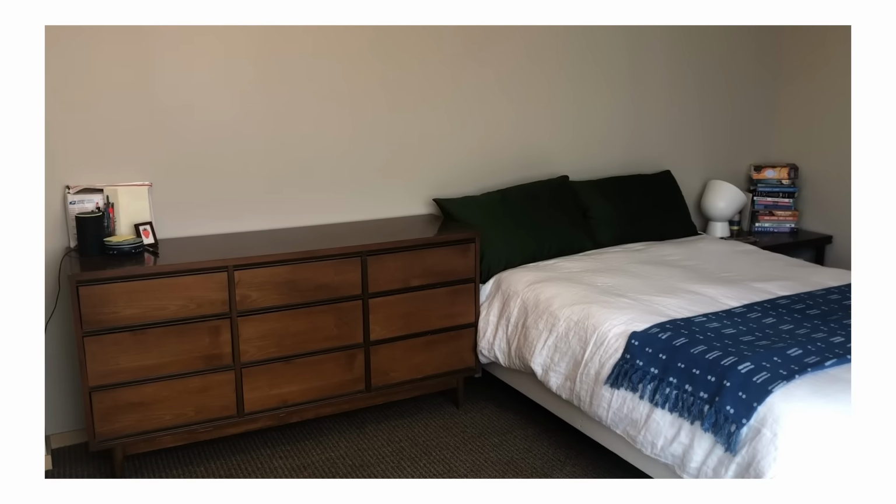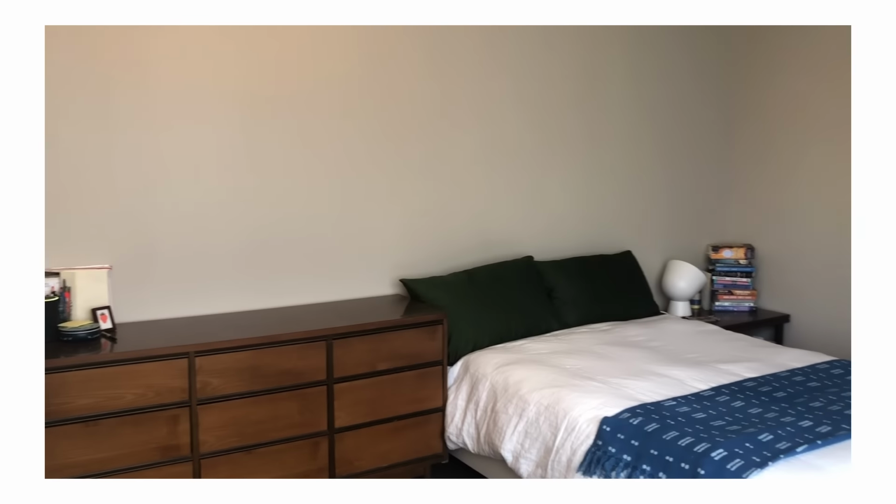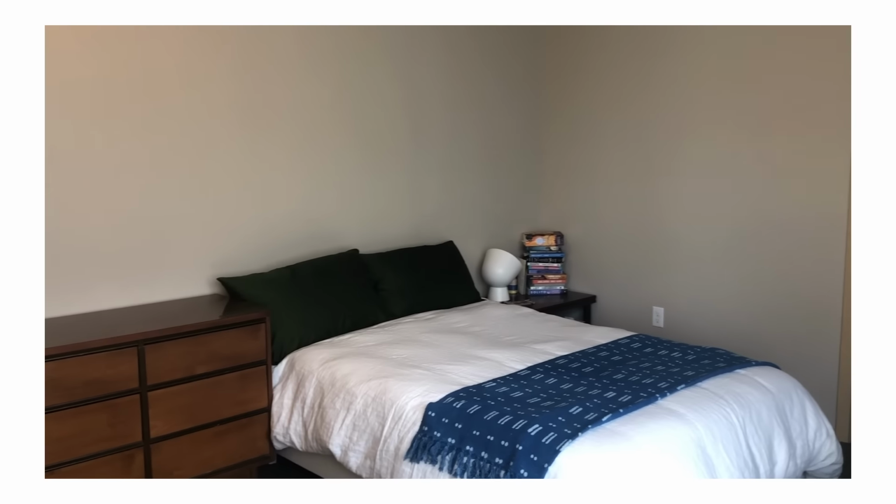Moving on to color palette. This is tricky because nothing in the room really dictates a color palette yet. I see some greens, I see some blues. I know Paige likes those colors. This is tricky though for people. This is what we're gonna do with color palette.